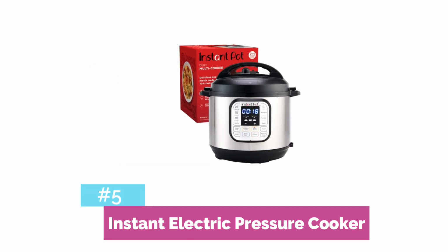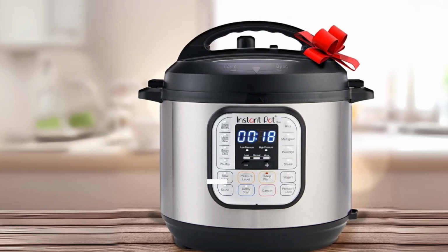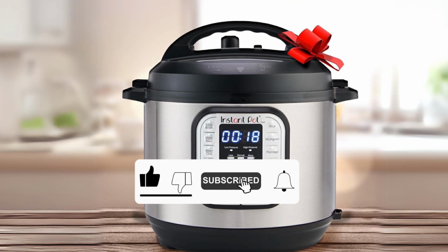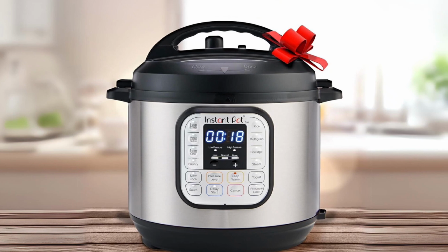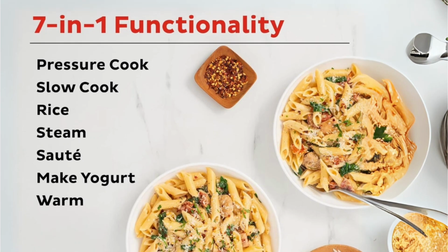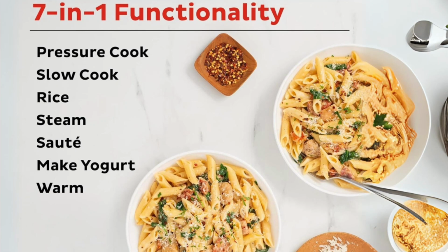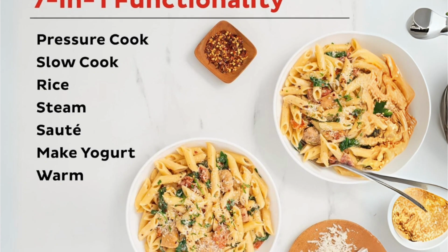Let's dive in. At number 5 is the Instant Pot 7-in-1 Electric Pressure Cooker. The Instant Pot 7-in-1 Electric Pressure Cooker is a versatile kitchen appliance that combines the functions of 7 different cooking tools into one compact design. Functionality: this machine can pressure cook, slow cook, make rice, steam, sauté, make yogurt, and keep food warm, all with the touch of a button. Its advanced features make it a true multitasking marvel.